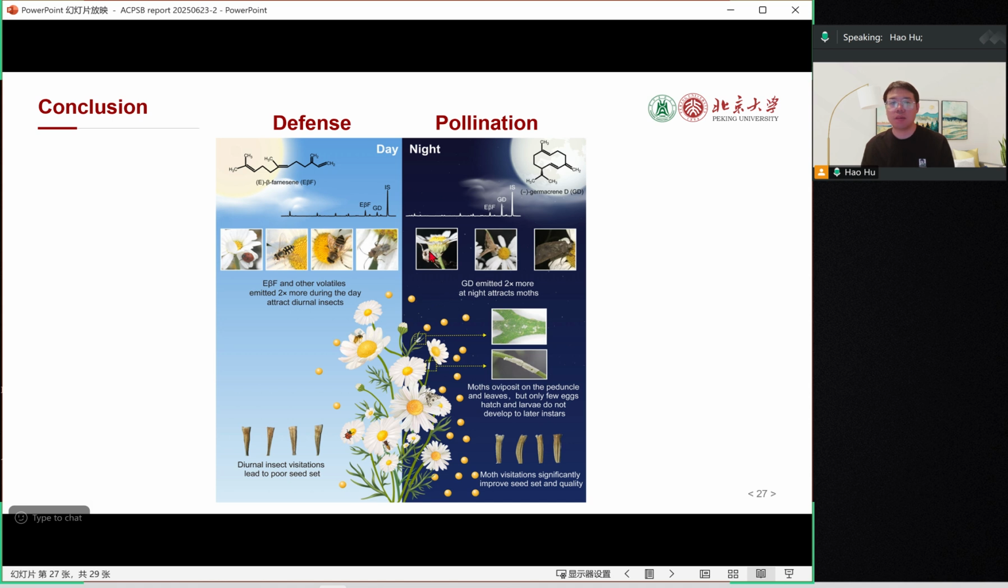So here are our conclusions. Pyrethrum uses a clever two-phase strategy: one phase is defense, another phase is pollination. During the daytime, it releases EBF to attract beetles and repel aphids for defense. And at night, it releases GD to attract moths for pollination. Although some moths lay eggs and few hatch, their larvae cannot survive due to the plant's pyrethrins. And also, because of night pollination, the seed yield is higher than the daytime seed yield.